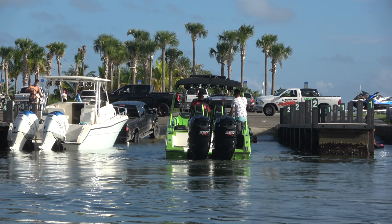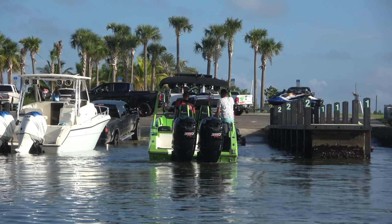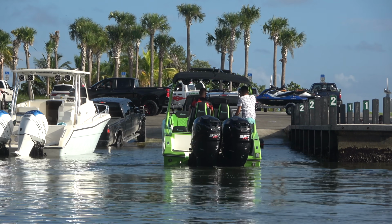And it looks like the Renegade's going to try docking up over here now too, but I don't know why. I mean, if you drop your trailer guy off, why not just stay off the dock and let him get the trailer?